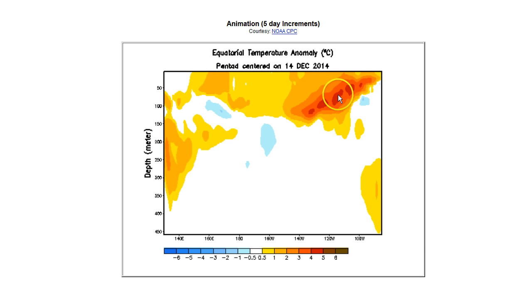Here's another view of the same sort of thing. This is as of December 14th. Notice, again, here's the Kelvin wave erupting on the Galapagos, and warm water here and warm water here now starting to show up. We want to see it build in this area. That would prime the pump for yet another Kelvin wave.